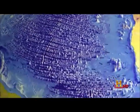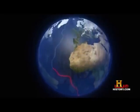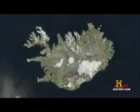The pictures revealed a 10,000-mile network of underwater mountains, separated by a giant tear which passes through the center of the Atlantic. Scientists call this the Mid-Atlantic Ridge. This huge tear through the Earth's crust is the boundary between the American and Eurasian plates. And the tear runs right through the center of Iceland.